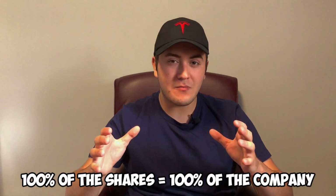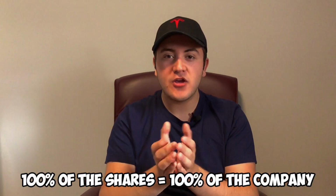So for example, Facebook is split into over 2 billion little pieces. So when someone buys Facebook stock, they have bought one of these 2 billion pieces. So if someone were to buy the entire 2 billion pieces, they would own all of Facebook. So it's important to remember all these shares put together create the entire company. So when you own one share of stock, you actually own a little piece of that business.